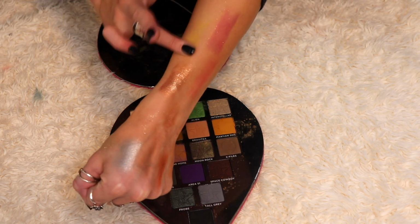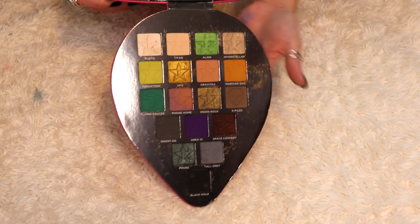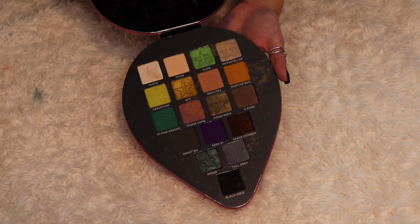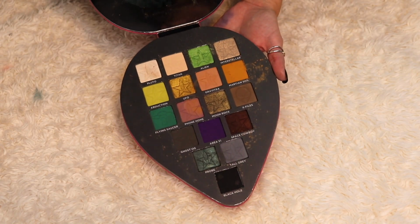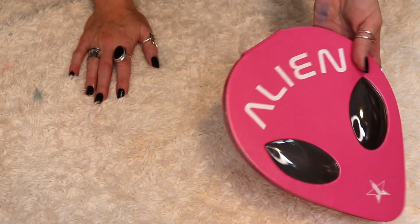Yeah, the shade that I'm drawn to in here is the shade Pluto, but it's very close to the green that's in the Blood Money palette, and I have that palette, which I'll pull down to show you, but I will be keeping it because that is the palette that I use to do my eyebrows currently, so I won't declutter something that works and that I use every single day.